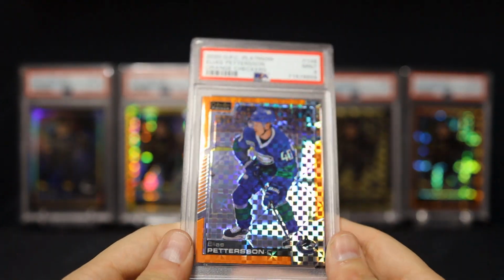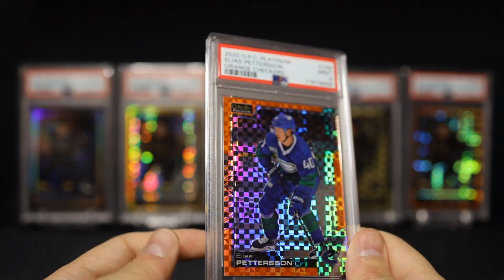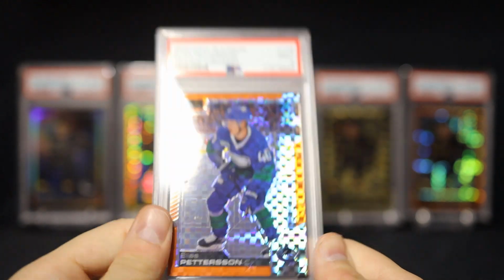Also, I'm looking for the 2019 Pedersen. I need the orange checkers. I need the Emerald Surge. I've never really seen those. I don't know why those have never really popped up. So, if someone has those available, let me know.